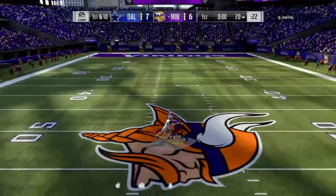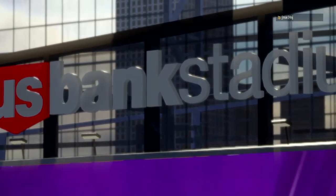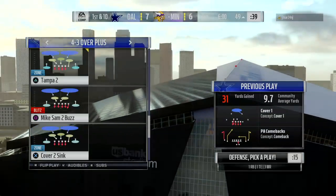Trying to shake off the interception from the last drive. He'll look to throw. Back now with Charles Davis. I'm Brandon Gaudin. Second quarter begins with the Vikings holding the football, and they've got it here with a first down.